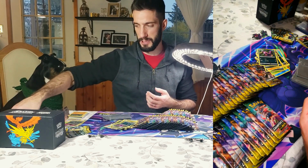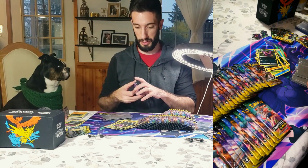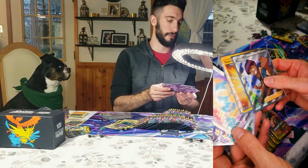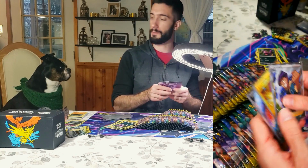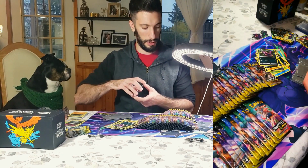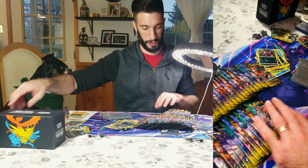And actually, like the first time I pulled, I had a bunch of the cards that I was doing too. This is what we got so far. So two trainer cards and two actual holo. Nice. That's actually a pretty good rate.